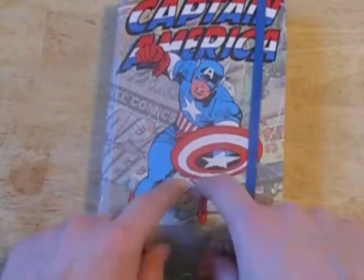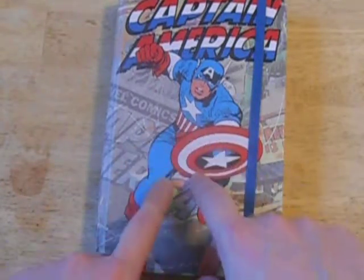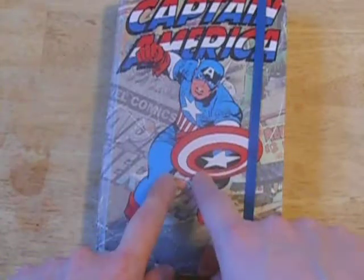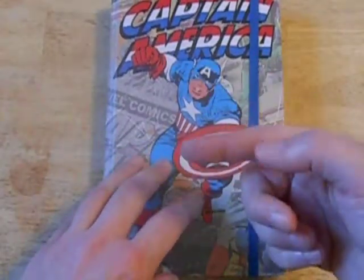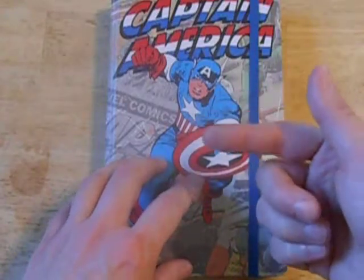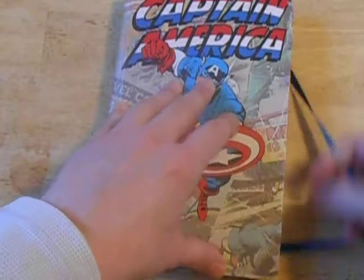But this is where I really started getting a little more creative with my bullet journal. I started trying out a few more things. If you watched my previous bullet journal video, I'll link that down below. You'll see that I've made quite a few changes and started experimenting once I got into this journal.